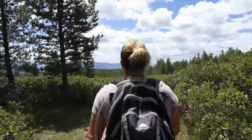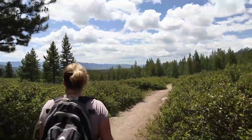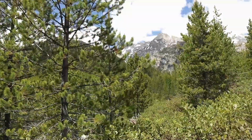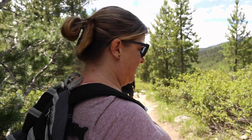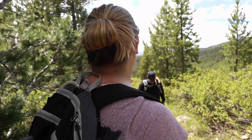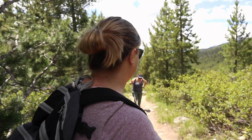I highly suggest park that car, get on a hike. That's where you're going to see the animals. That's where you're going to just be mind blown of how magnificent this park truly is. Come on. You give us an excuse to take a break. The people going up get the right of way. Yep, that's actually the hiking rule.